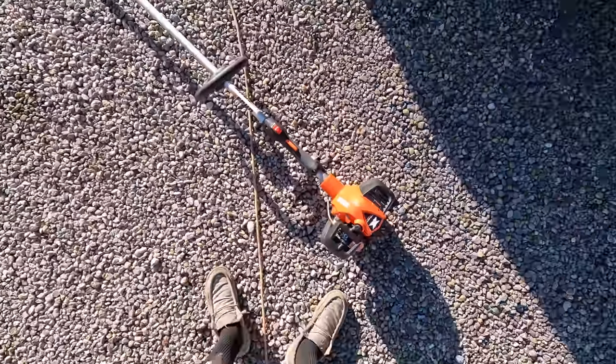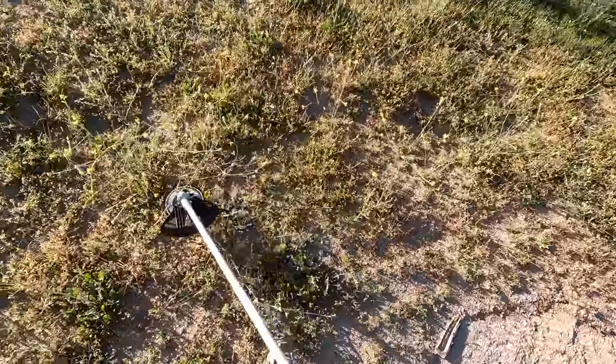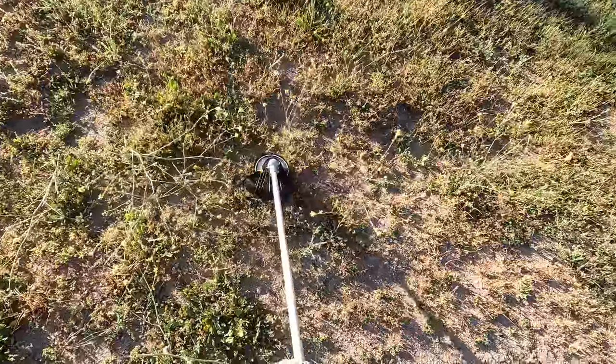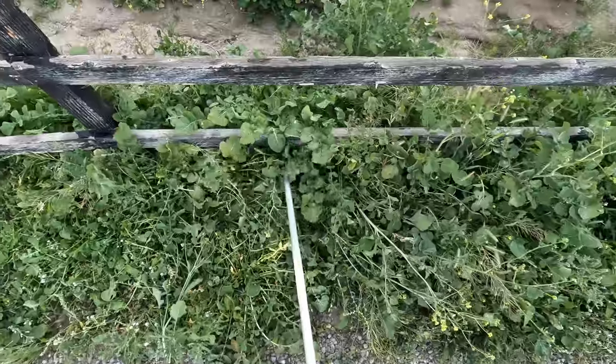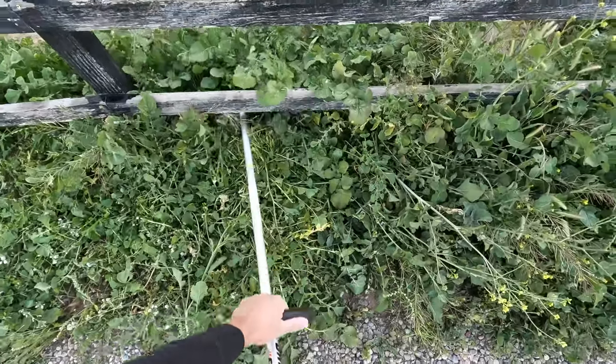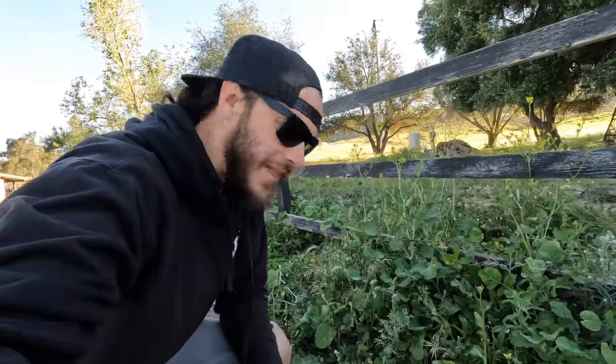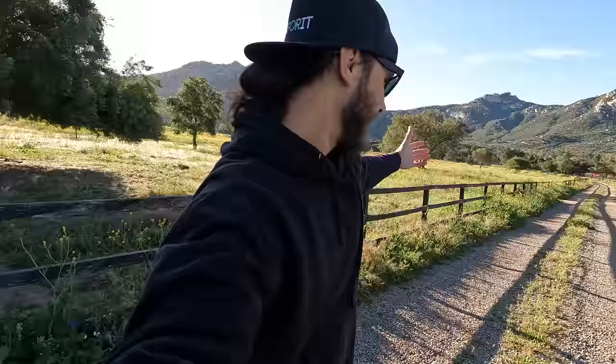Alrighty, she is running. Now hopefully you guys can see just how dense and wet and thick this crap is all along the driveway fence line here. This is some of the more important stuff that we need to get down by hand. 600 plus feet, so 1200 if you do both sides of the driveway here, all to do by hand.